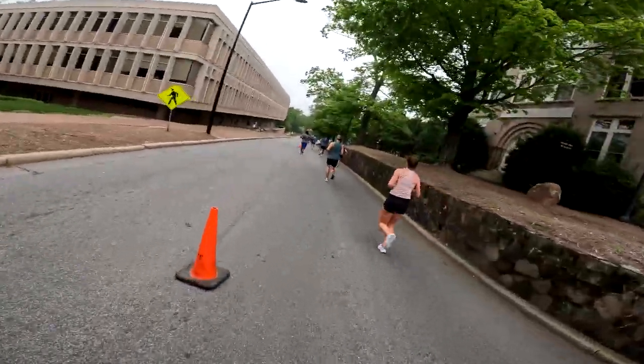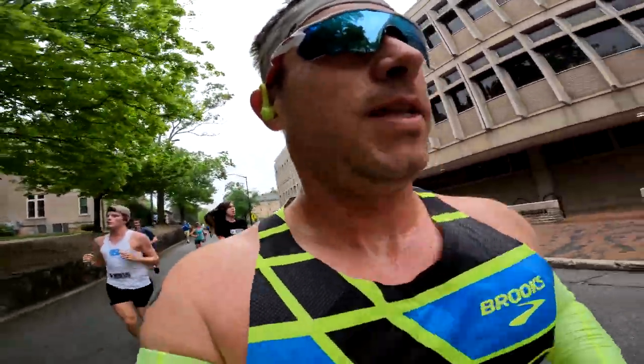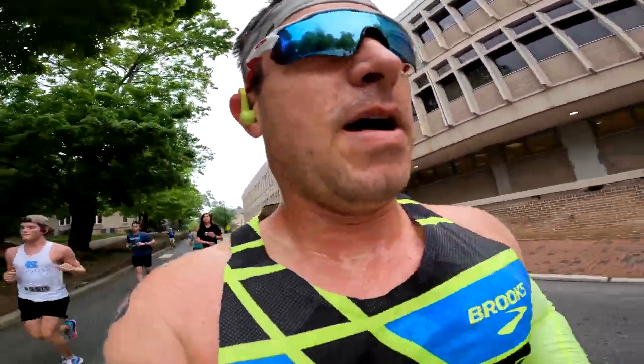Okay, so about 2 miles in, going downhill. The main thing is it's still a transition between the 4 mile and the 10 miler. So you get on this hill, about 2 miles to go, and the real fun part begins.